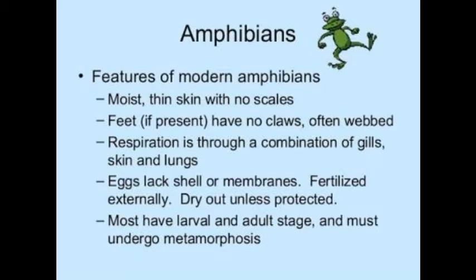Development is indirect. That is, the eggs are fertilized, and first there is a larval form. This larval form looks like a mini tadpole, which will then metamorphose into an adult stage, which is distinctly different. Metamorphosis is a common feature. That is class Amphibia, which has no scales on the body and the body is moist. Let us move on to the next class, Reptilia.